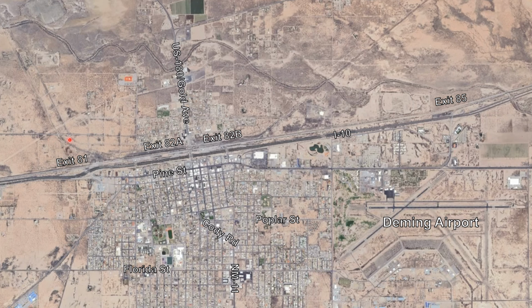Our project limits for the study began at exit 81. It included exit 82A and exit 82B and went all the way into exit 85. We also looked at the I-10 east and west frontage roads and the local roadways within the system. Now we are going to look at the existing conditions and the suggested alternatives of individual locations based on the need and priority to enhance safety and connectivity for this corridor.